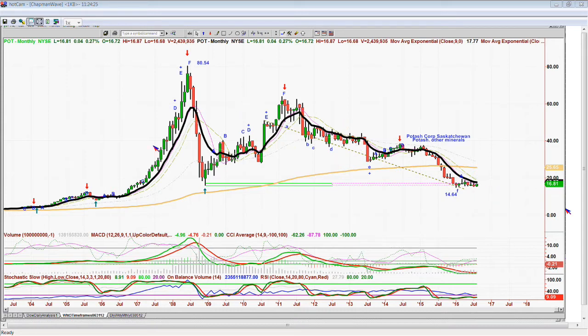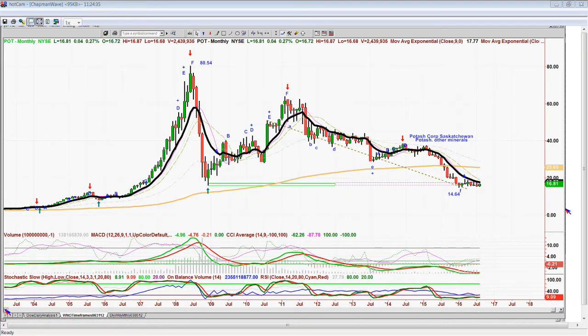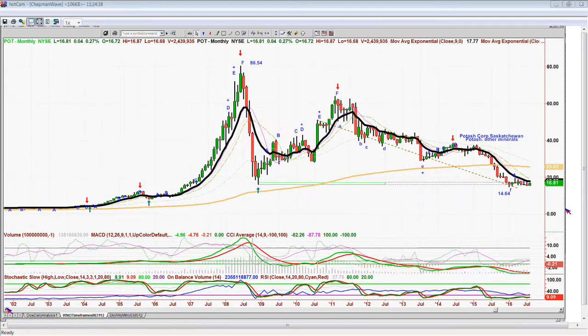So, okay, let me just show you. What I've done here is I've shown the very long-term chart of potash. POT is the symbol. It's trading at 16.81, up 4 cents. Actually, I can go back all the way to, I've got it notated with the Chapman Wave methodology going back to 2001. And it made a peak D back in the monthly chart in January of 2004, pulled back for a moment, started a brand new one, went to a high of 12.79, at peak D, pulls back to 8.09 in November of 2005, takes just 4 months, consolidates.